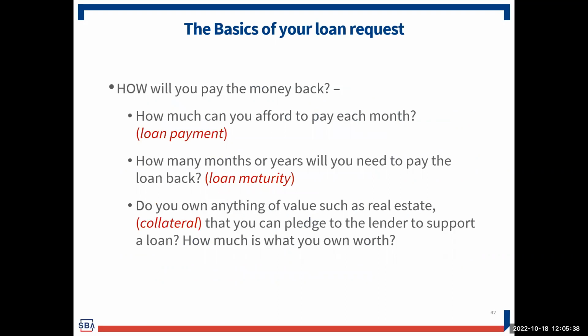The basic of your loan request is, how will you pay your money back? How much can you afford each month? And the lender will assist you with this. The SBDC, once they help you with your projections, will also be able to assist you on realistically what you can pay back. How many months or years will you need to pay the loan back? Again, a lender will help you with this. Sometimes that's the reason why they would use the backing of SBA. Let's say normally they would only go 3 years, but maybe they need to go 5 years. That's when they would extend the term and then ask for the guarantee of the SBA. And then again, do you own anything of value, which is your collateral, that you can pledge to the lender to support the loan, and how much is it worth?